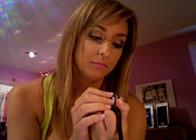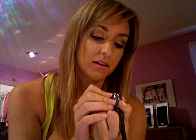Next, I saw this in a magazine. It's the Lise Watier Black Diamond Eye Glitter Liner. And it's like a glitter liner. And this is what it looks like.